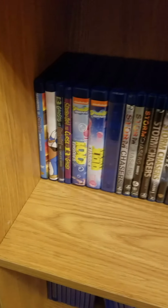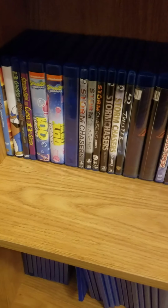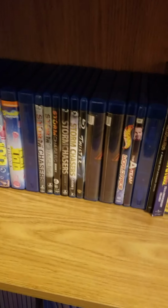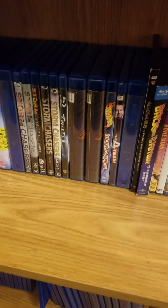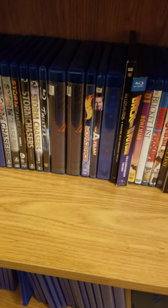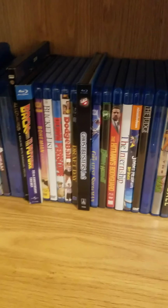A lot of Scooby-Doo stuff. SpongeBob, because, you know, child. Storm Chasers, which was a show that helped inspire me to become a meteorologist. Yu-Gi-Oh! 5Ds, because that's my favorite season. The old ones have gotten a little too cringy for me to watch, and I never was particularly a fan of GX, so... And so on and so forth. And there's that Hot Wheels World Race.